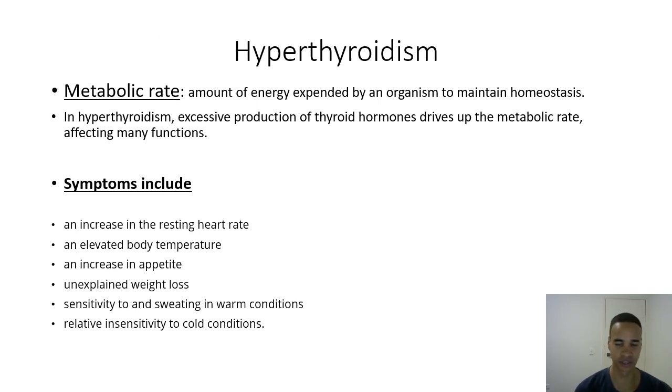Okay, and the last thing I really just very quickly wanted to touch on was a condition called hyperthyroidism. Before we talk about this, we do need to talk about metabolic rate. Your metabolic rate is basically, on a given day, the amount of energy that you need to use to maintain homeostasis for all the homeostatic functions. Now, hyperthyroidism can be a genetic condition, you can inherit it. Essentially, we have an excessive production of thyroid hormone, which increases our metabolic rate. That means basically that we're burning more energy.